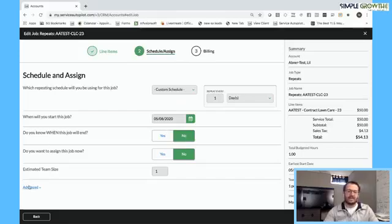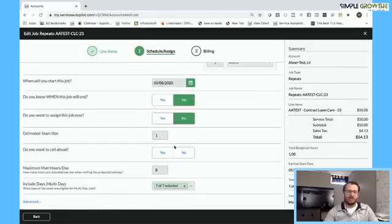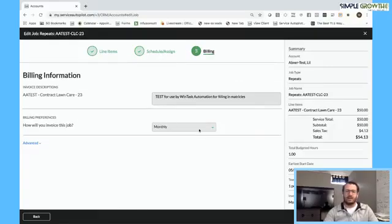So same exact things in advanced. We're opening up: do we need a call ahead? And the hours there. We go into next, and we can override here. We hit finish and we could preview the upcoming job. So for time's sake, obviously I'm not going to do that, but you get the idea.